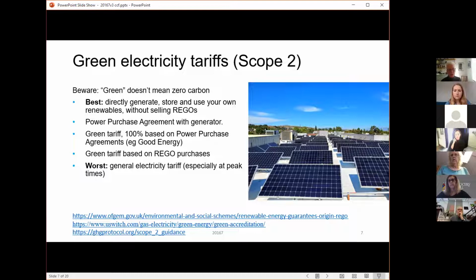The worst is a general electricity tariff, especially if you're at peak times. It's always good to be trying to use power away from the peak times, because that's more likely to be from wind and solar.